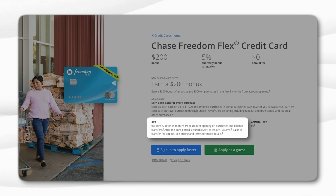And then, not that this is critical, since we should always be paying off our credit card balances on time and in full every month, but the card does offer 0% intro APR on purchases and balance transfers for the first 15 months.